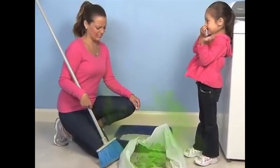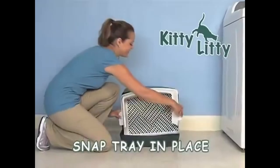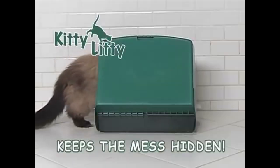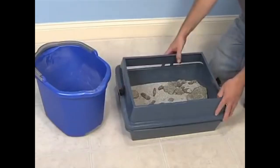No more leaving your child around the plutonium. Just lift, sift, and flip it into the trash where it belongs. Just turn it around, flip and flow, and the cat is gonna flip and flow his piss, his flow of piss all over this litter box.